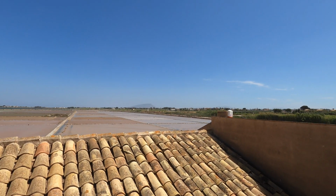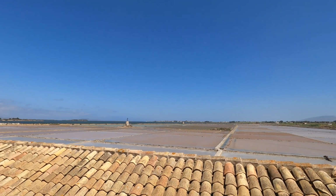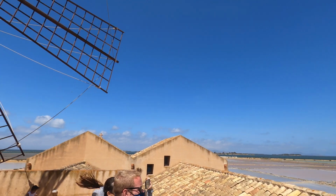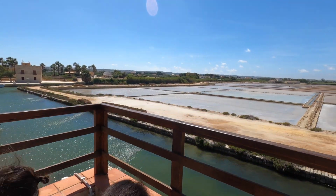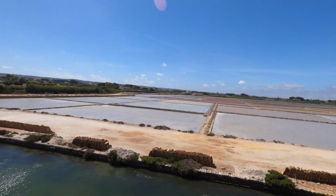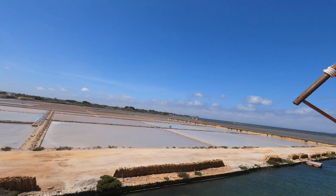It has something to do with the coastline being right below sea level, so the water flows in, but then the sun is bright enough to evaporate it off, and it makes salt crystals. All cultivated by hand, which was very interesting. In Marsala, it was really windy too, and we got to see a salt farm, and we went to the top of a windmill.